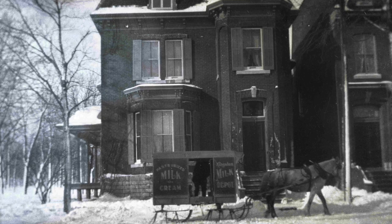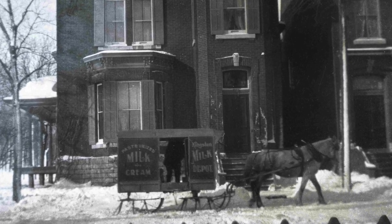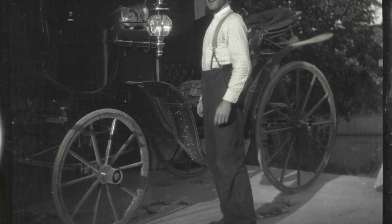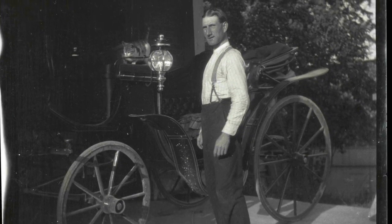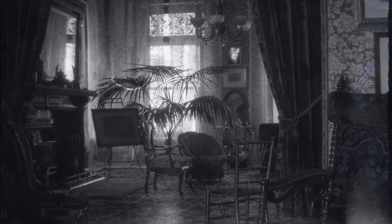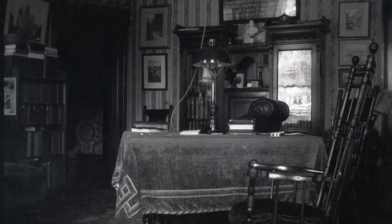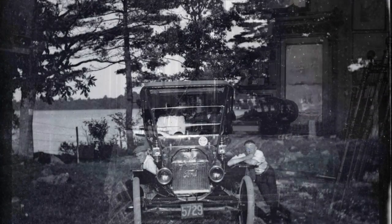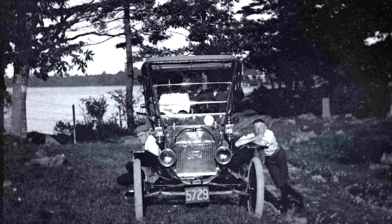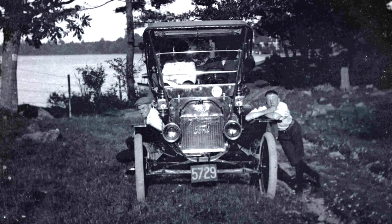And Dad took a picture of the milk delivery in 1910. There it is, a horse-drawn carriage. And there's an early streetcar and the family landau. And the last couple of pictures are inside of 131 King, and you can see that people read by gas lamp, not electric lights. And there is a town car, an early Ford. I don't know the exact year of it, but a student of Ford products could identify it, I'm pretty sure.